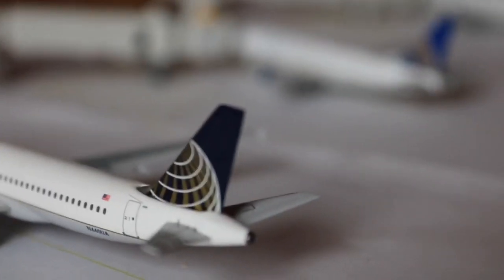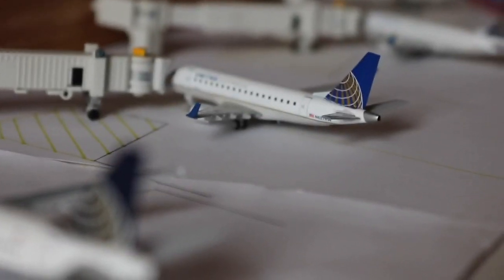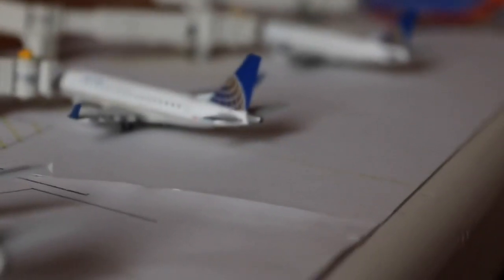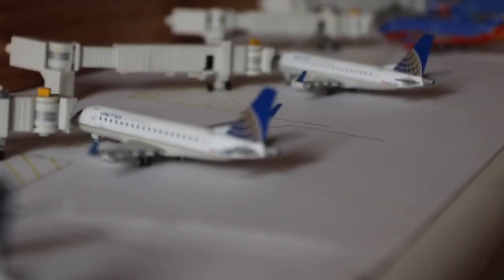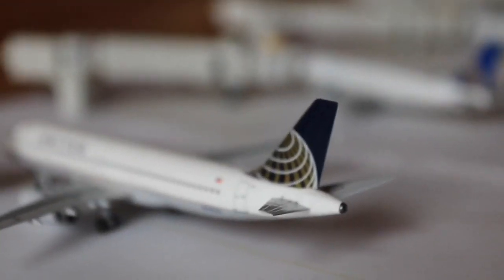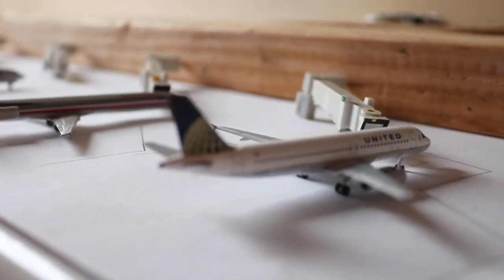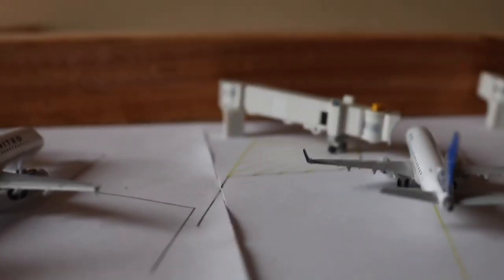If you can see the tail, what kind of blue is that? I mean, that's United blue right there. This is definitely not this. That's almost black. It could be the lighting. If we want to get backlit here and look, so a little better. But yeah, that's definitely not the right blue.